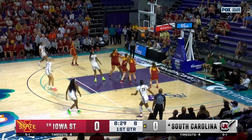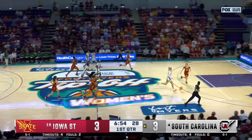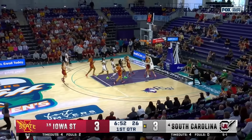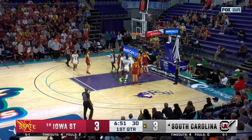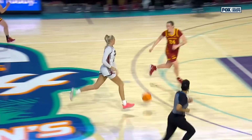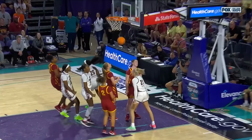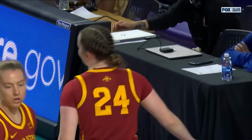Fagan with the right hand for two. And a turnover forced by the Gamecocks. Kitts out in transition, fouled by Brown, and one. Snacking the score, they trailed 20-10 at their line. Gamecocks are certainly alive here to start this game at Fort Myers.